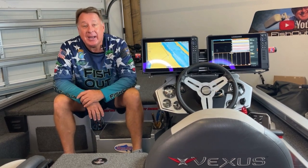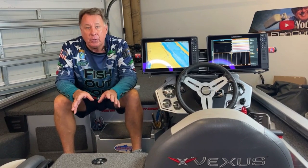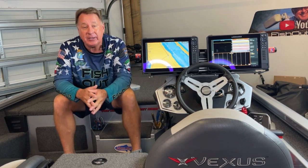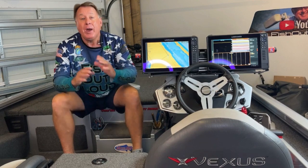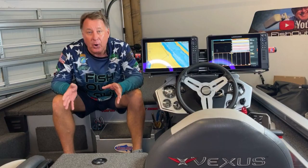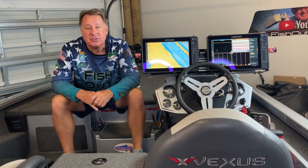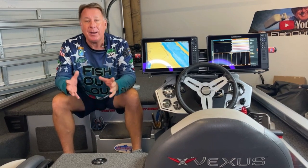Hey, I'm really excited here. I'm gonna be selling my pretty much new boat, my Vexus 2080 AVX, and someone like yourself is gonna pick up a smoking deal. Why do I say that? Well, if you take a look right now, you'll see that the new boats that Vexus is putting out are this retail price, okay? And what I'm doing is adding about $30,000 to that with all the value that you're getting.